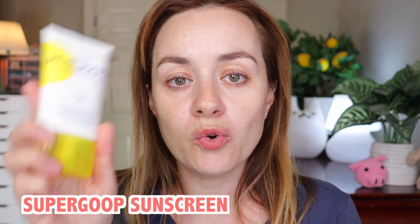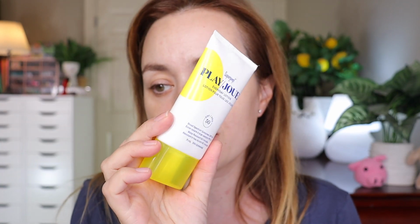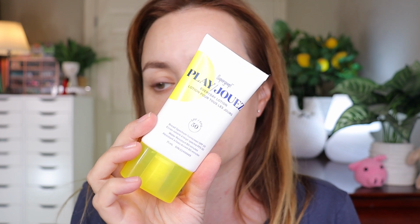So first I want to moisturize my face really good with my Supergoop Play sunscreen. This is the SPF 50. This is an everyday lotion type of sunscreen. I love it so much. I have not used these products in a while. I want to see how everything looks on my dry skin. And I have not used sunscreen yet this morning. And it's, what time is it? It is 9:30 in the morning.